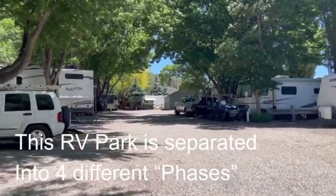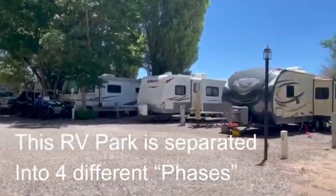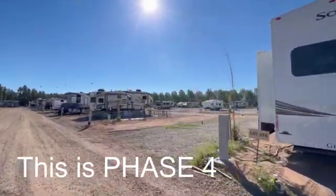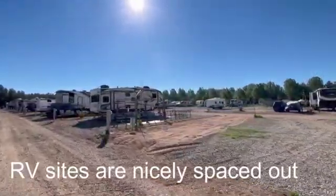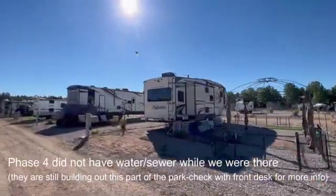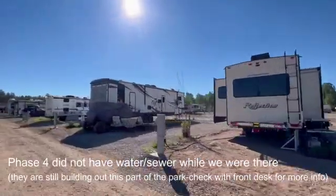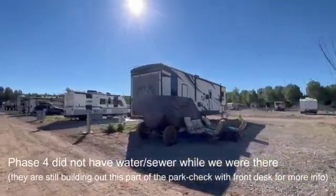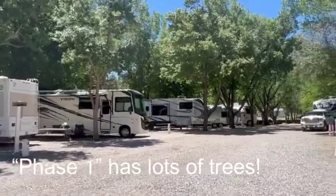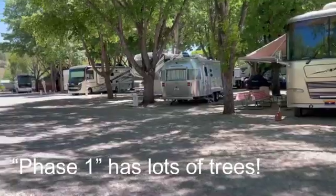So Munds RV Park is separated into 4 different phases. We were originally supposed to be in phase 4, which is the newer phase they're building out. Because it's newer, the spaces are actually a little bit more spread out from one another, which is nice, but there are also no full-grown larger trees. We ended up at the end of the row in phase 1, surrounded by lots of trees and next to a dry creek bed.